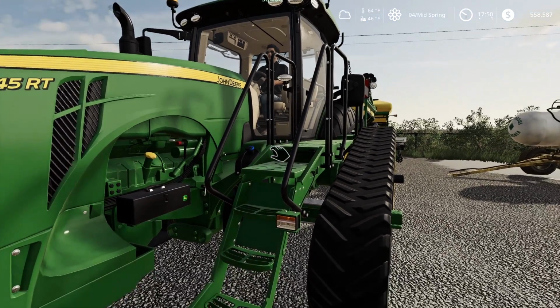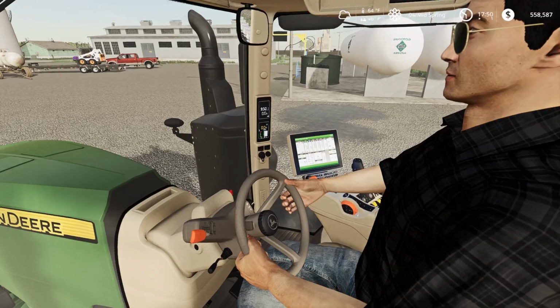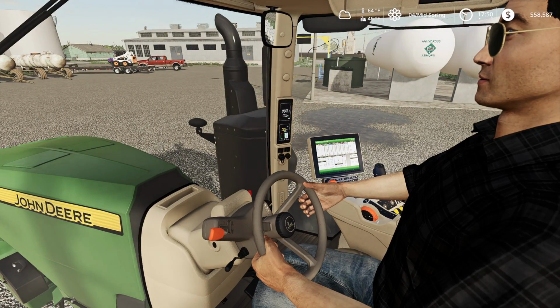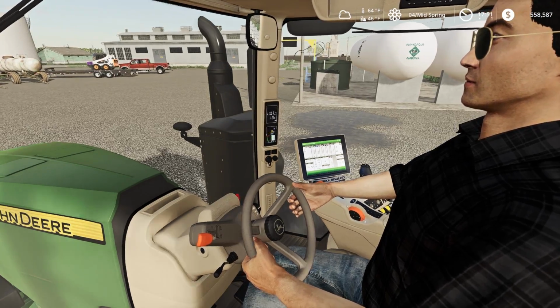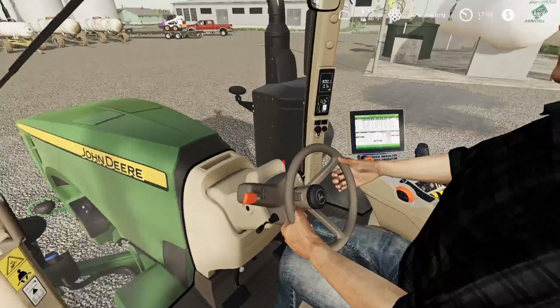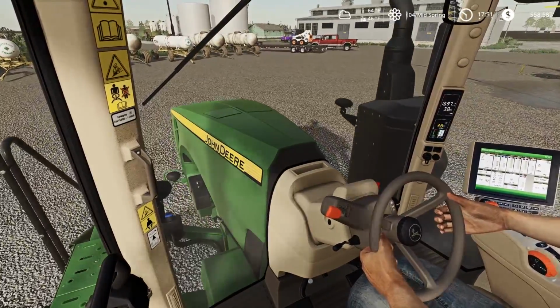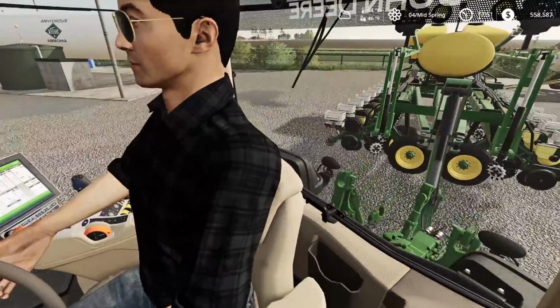Oh, all right, let me climb up here. What do you think? It's nice in here. It's got the premium package cab. So it's just a regular power shift. It's a 16-speed power shift then? Yes, sir. Okay. So I'm going to put her in first. Oh, there she is. And then you can go second, third. Okay. You care if I take her down the road? Go for it, boss.